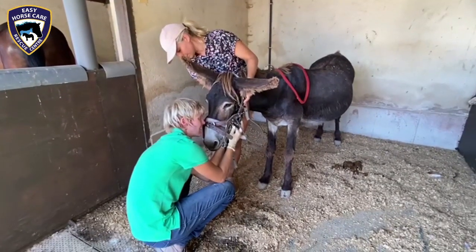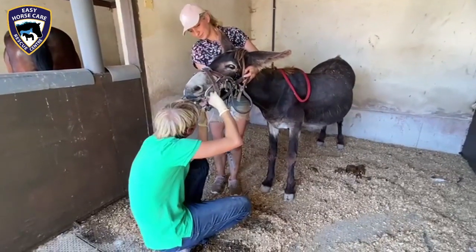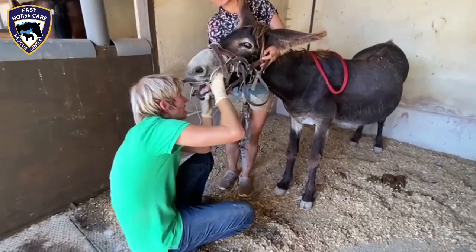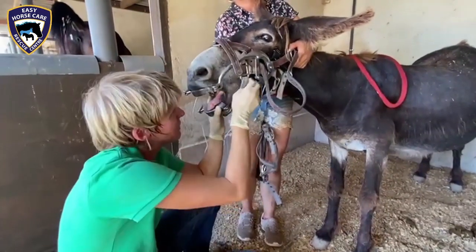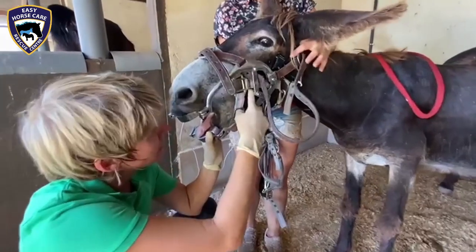Well, here we have Dorothea checking over Luisa. Luisa has a problem. Would you like to explain her problem, Dorothea? Yes, she has a stone that has built up in her salivary gland. You can see it here on the outside.